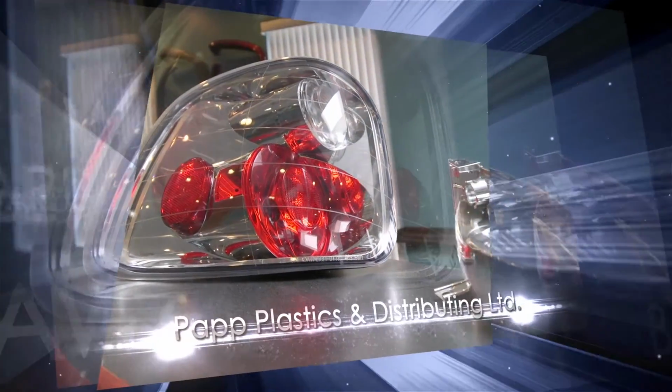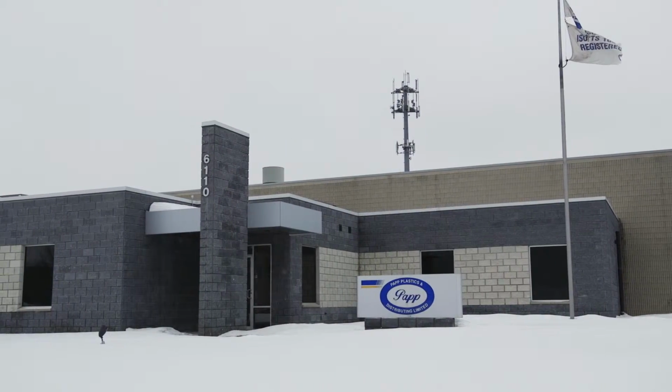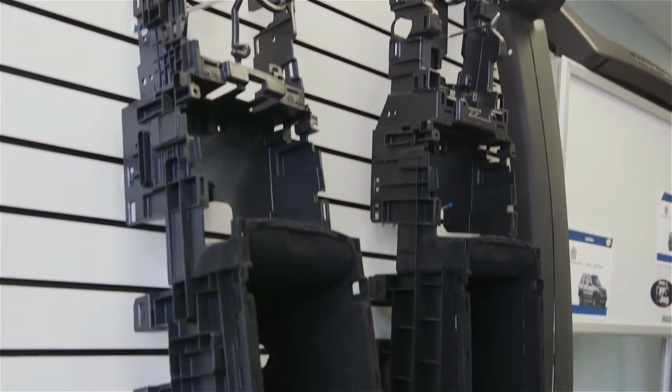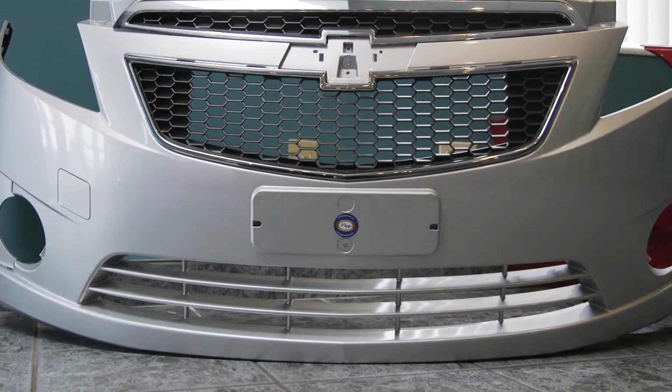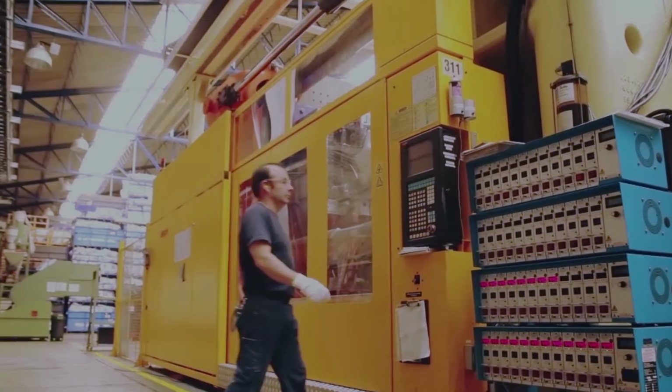Pat Plastics and Distributing Limited. We're a regional molder, but we do have international operations. We have a plant in Mexico, we have a plant in Colombia, South America, and we have 2 joint venture plants in China. If you're not riding the wave to go where the car makers want you, you may be out of business. Being a global company, we were asked by General Motors, one of our largest customers, to put a new plant in Colombia.